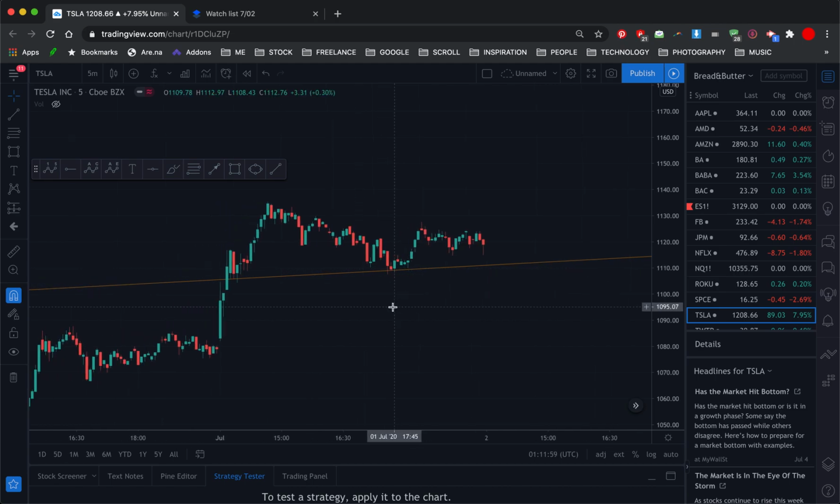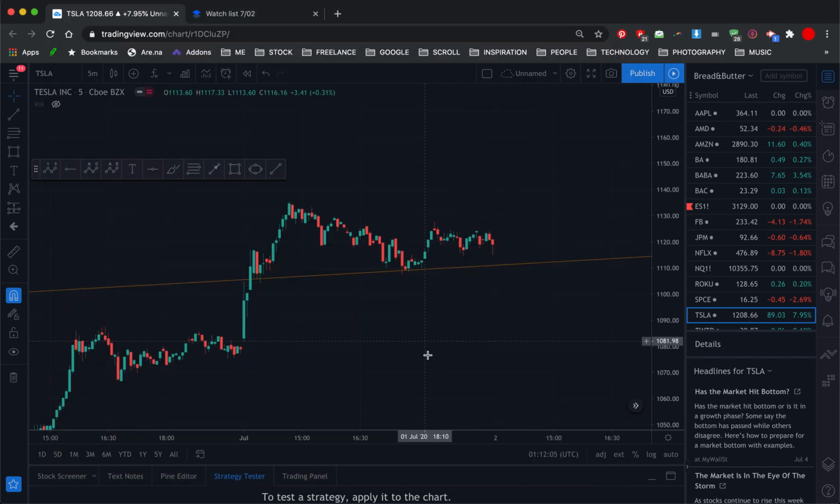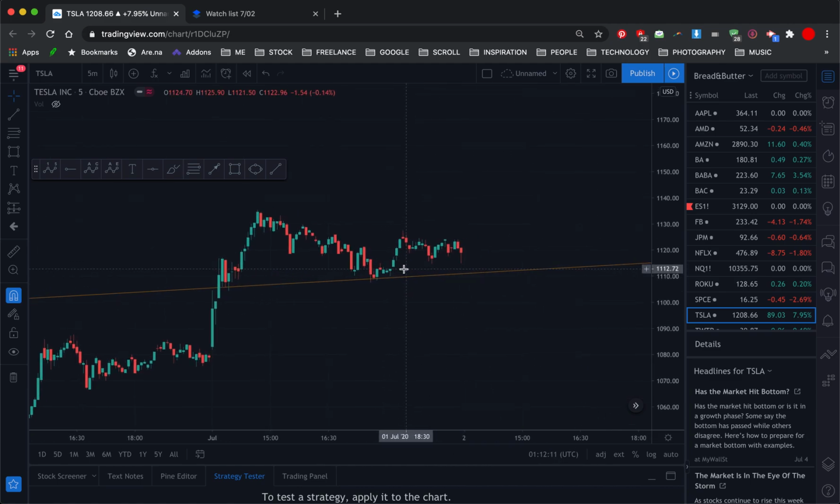I'm pretty sure I got my calls that netted me this profit. I'm pretty sure I bought them. This was the first. Here's the second here. I literally bought them right on the retest of the trend line right here. So you can see, you could have even bought them end of day, and it would have been great.